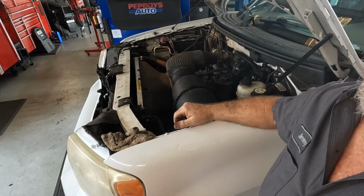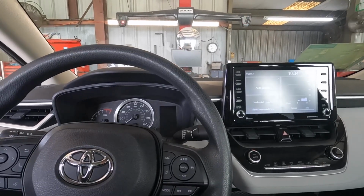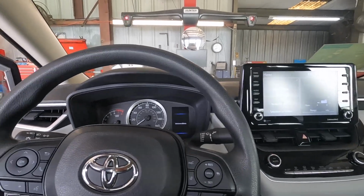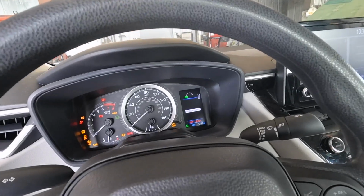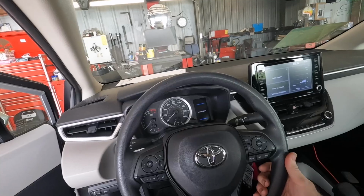One exhaust manifold away from being a new truck. Right. Alignment for the body shop. Someone apparently wrecked their 2022 Toyota Corolla. That makes me kind of sad, but it's only got 5,718 miles. My goodness, that's terrible.